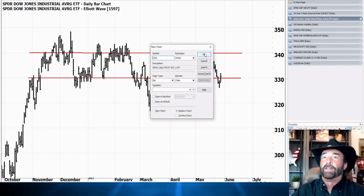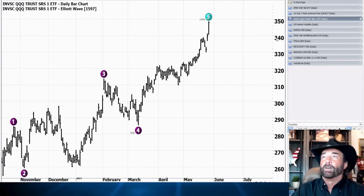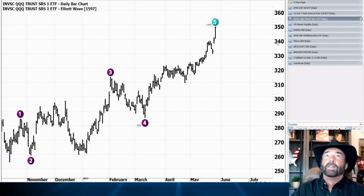Now check this out. This blew me away today. We all know what's been going on in the tech sector and all the commentary about AI, et cetera, but what a move in the Qs today. Massive move to the upside here. We broke above the 320 level, which had been resistance. And so we've gone here.